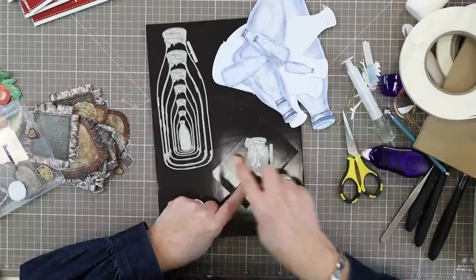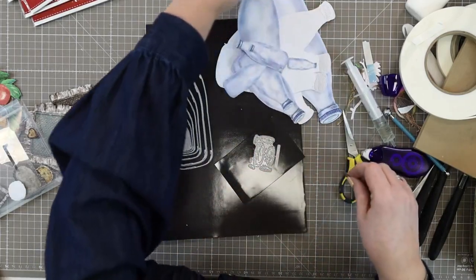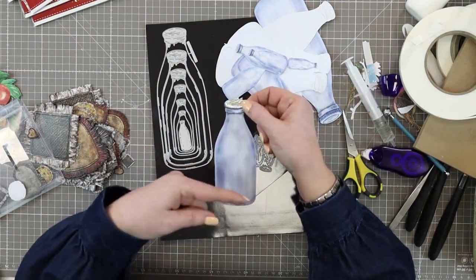Now, I'm going to be a little bit naughty, because these go with these, the milk bottle top lids. So if you cut them out of metal, you put them on there like that, you've got a metal milk bottle lid. How cool is that? And they're on the website as well.